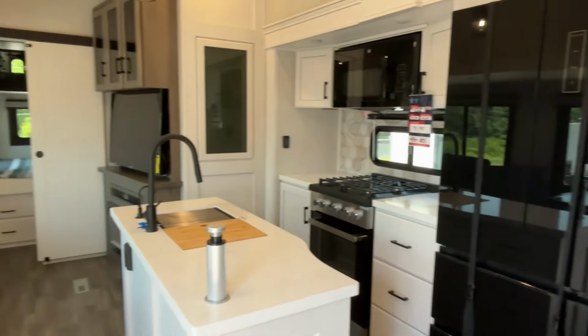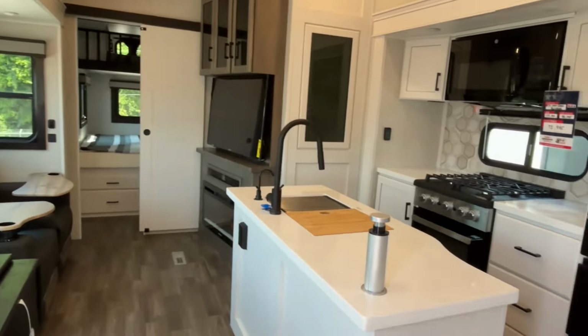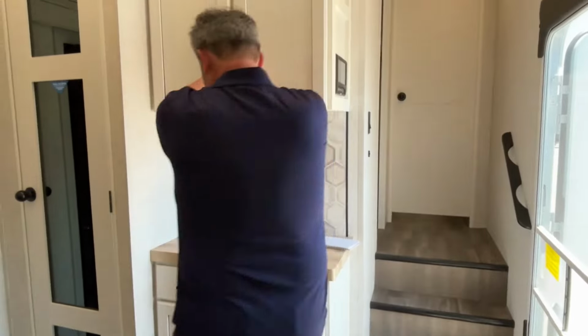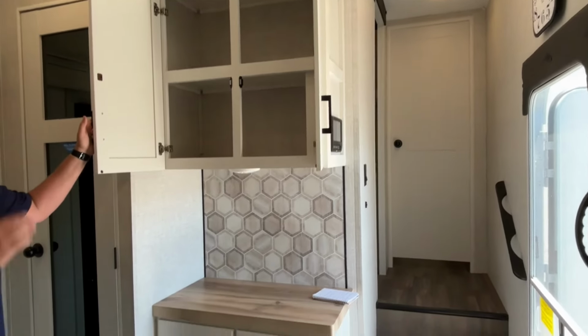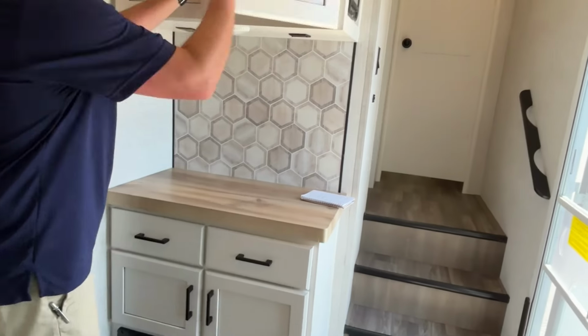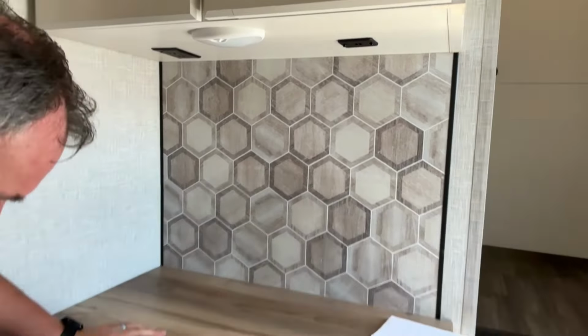Okay. A quick look around, and we'll just start here at the little coffee bar area. You've got some super good storage up here. Yes. Your plug-ins, you got USB, it's going to be mounted right under there. Nice. Yeah, good storage down there.